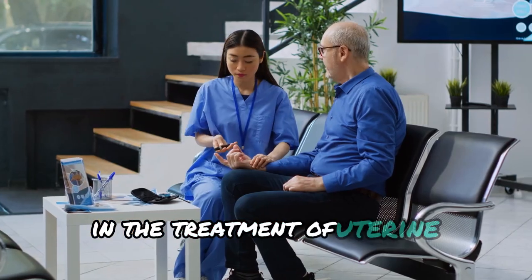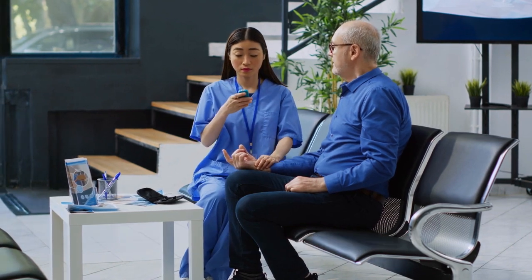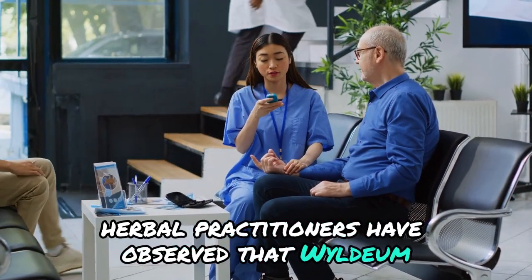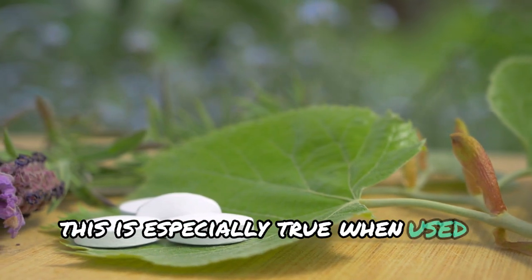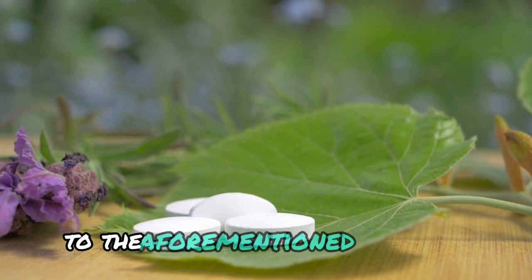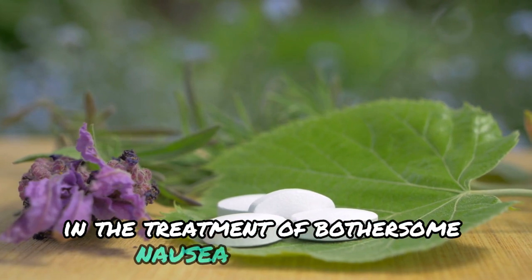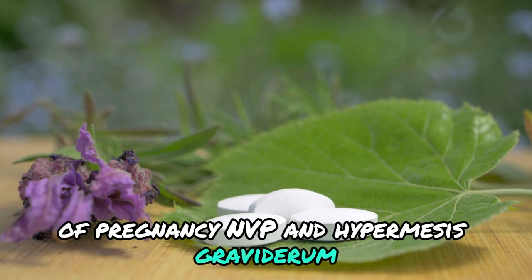In the treatment of uterine cramping, dysmenorrhea, chronic pelvic pain (CPP), urinary tract infection (UTI), and interstitial cystitis, herbal practitioners have observed that wild yam is a reliable spasmolytic herb. This is especially true when used as an adjuvant in combination with other herbs that are specific to the aforementioned symptoms. It is also frequently used by midwives as an antiemetic in the treatment of bothersome nausea and vomiting of pregnancy (NVP) and hyperemesis gravidarum.